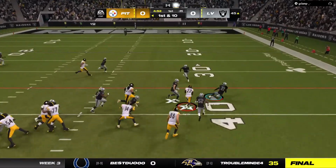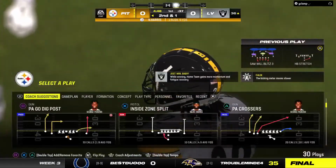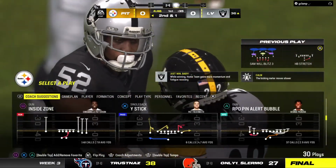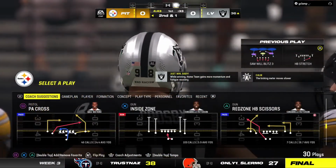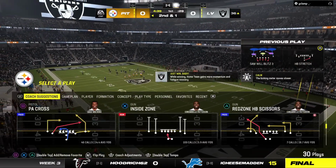Now the 3rd-year man, Najee Harris. And he's going to get a solid gain of 9 before being brought down. 2nd and right at a yard. Now, look, that wasn't a huge gain, but those are the types of carries I think they were missing in their loss last week. They couldn't get him going on the ground.